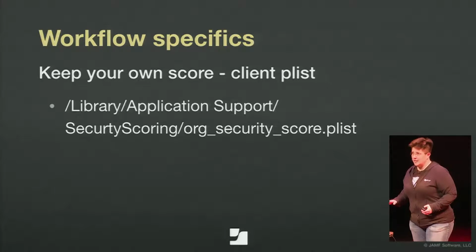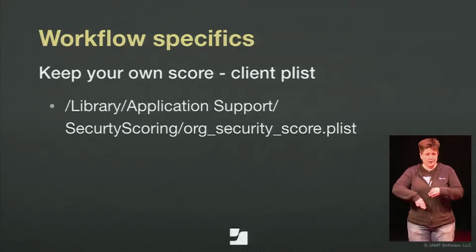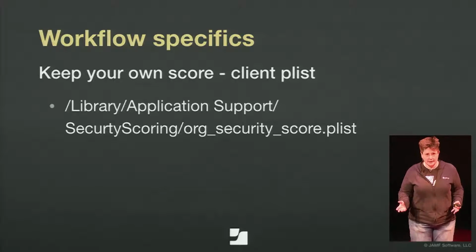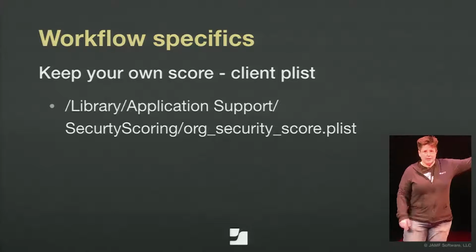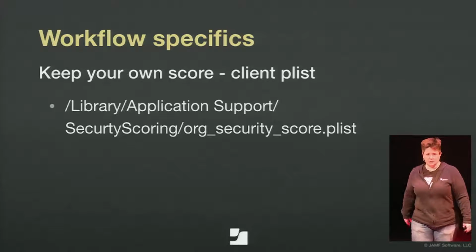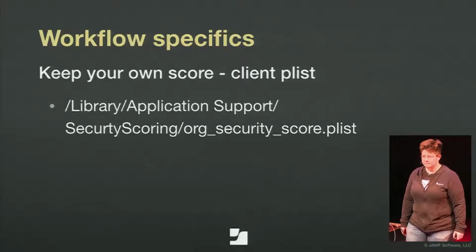Now this allows you to change it later. If your priorities change because organizations grow and things get different over time, all you have to do is recreate this plist by policy and say, actually, we want to change these particular settings, and so we're going to go ahead and do that.